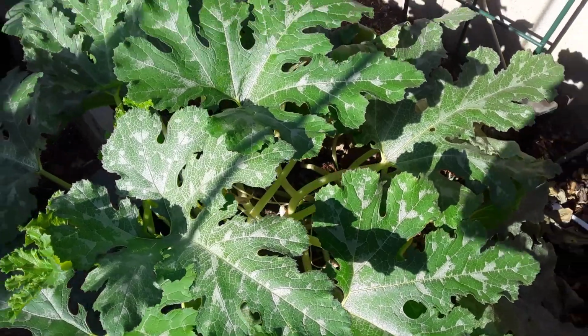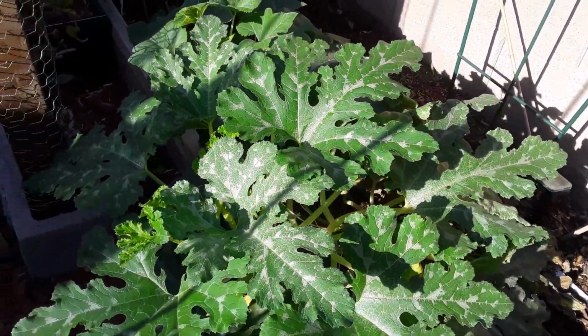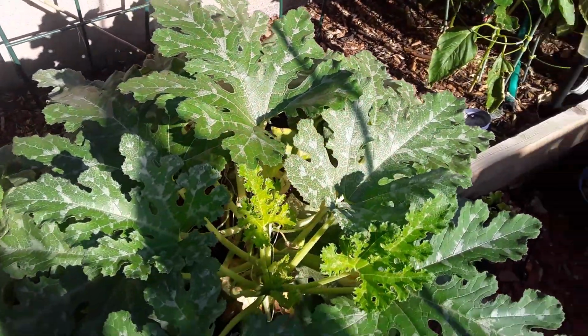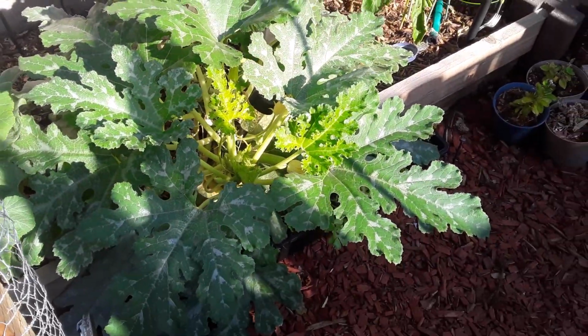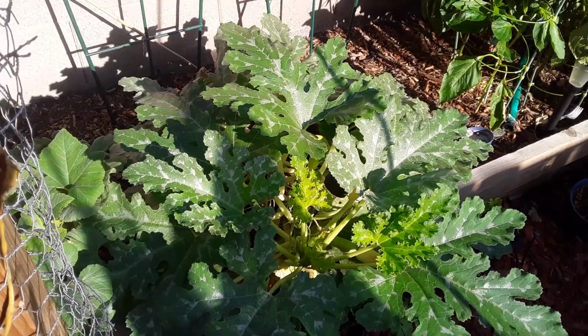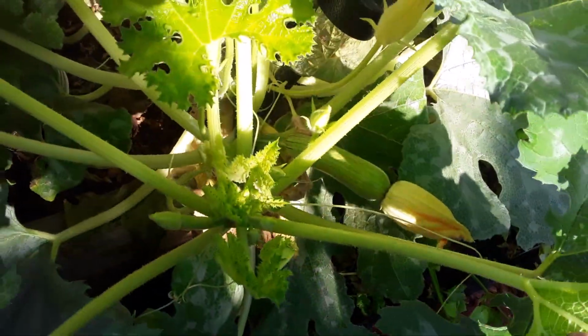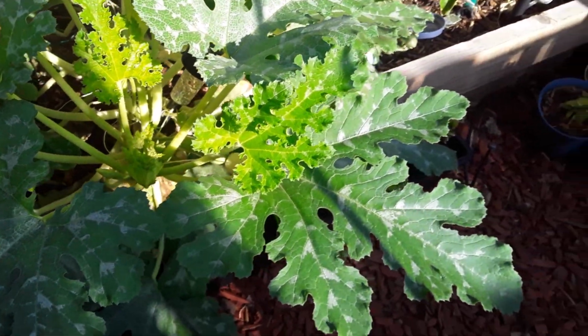Then going down the row, we have one of my literal favorite squashes. I'm trying to get a good view of this, guys. Look at how big and beautiful that is. And it even has some squash on it too as well. But it is so pretty.